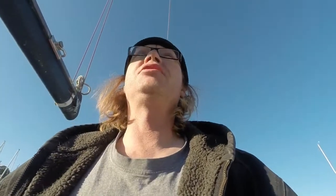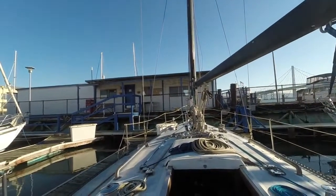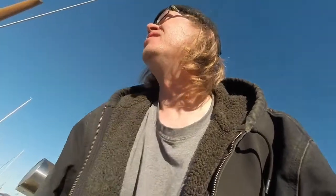So, and she's really into the whole boat, you know. So anyway, we're gonna run to the Home Depot, get a padlock for the dock box today, and try to get some of the stuff out of the interior of the boat that we don't need in there.